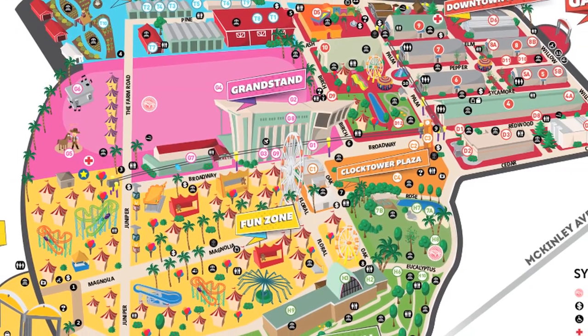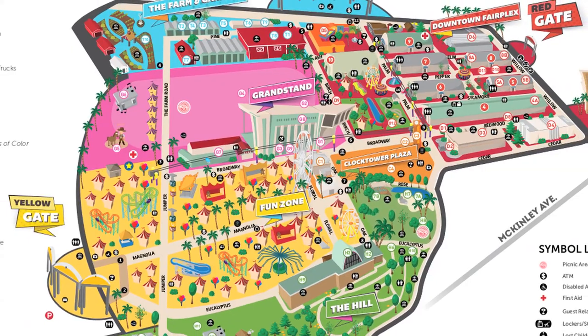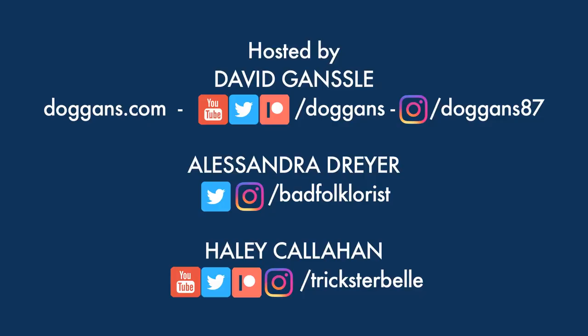And those are the broad categories of different types of stuff we saw at the fair. Next time, the thrilling conclusion.